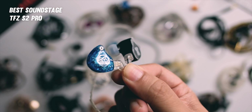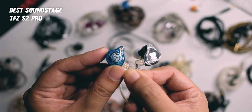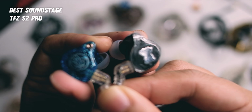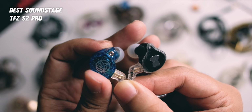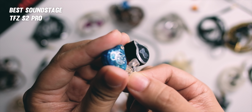Next is the best in soundstage, and that will go to the TFZ S2 Pro. Previously in 2018, the best in soundstage was the TFZ S2, but now the S2 Pro keeps that tradition of having a big stage. Runner-up, of course, is still the TFZ S2, still one of the big soundstages here on the channel. But best soundstage in 2019, TFZ S2 Pro.